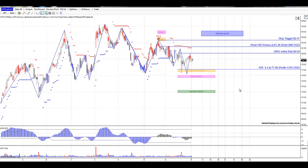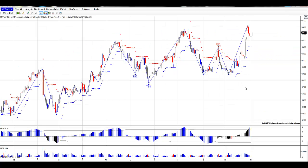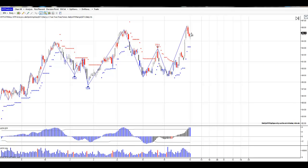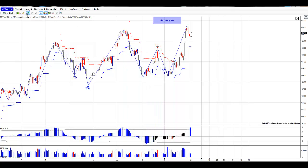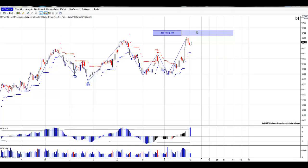And I think Equifax, this one again had that nice run there. It's pulled back a little bit. We do have strength on the STF, so it is telling us that there may be more upside ahead. It's just shy of this decision point resistance level, so we've got to watch that level. It's going to need to take out the 67 to 68 level to continue that trend higher. This one's up about 5.25%.